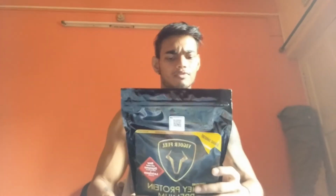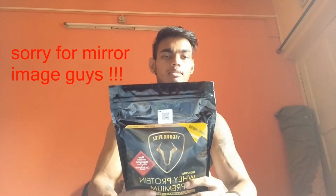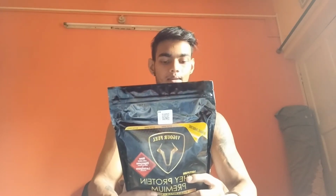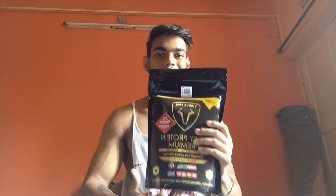This packet contains a 30.3 gram scoop, that is one scoop, and the packet contains approximately 30 servings. But in my view, this kind of packet, compared to the tubs, contains a little bit more quantity, so I guess it will last 31-32 servings. It's my psychological thing, so I don't know, it can be.